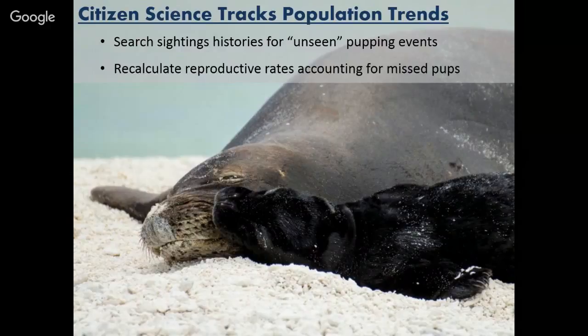And so one of the things we did was we looked at the sightings histories that we get from whenever people call in sightings of seals to see if we could detect what we think were some of these undetected or missed pupping events. So like here, there's a mom and a pup snuggled on the beach. That's really obvious. We definitely know that mom had that pup.